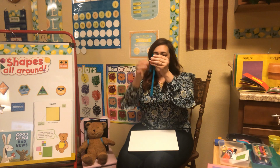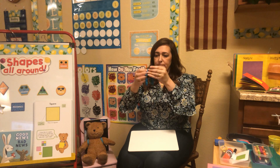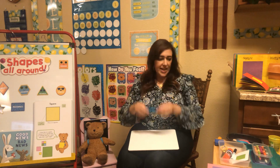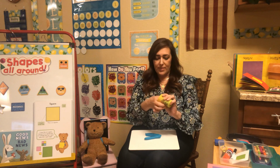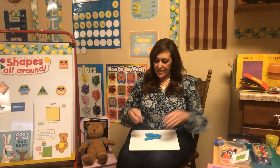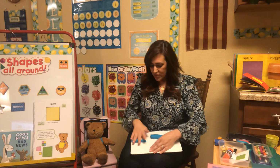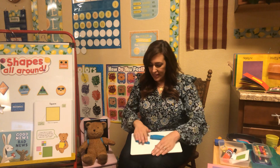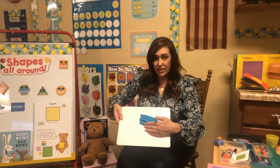1, 2, 3. I need just a little bit more, don't I? Maybe I can get another little bit and roll it out, and make my 4th side, because squares need 4 sides, of course. And I can even measure. See how I'm measuring? I'm comparing my lengths. Yes, these are all about the same length, aren't they?